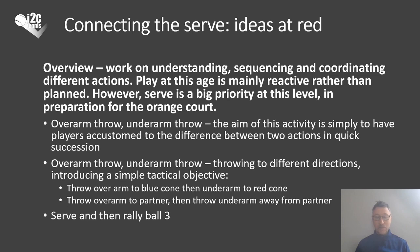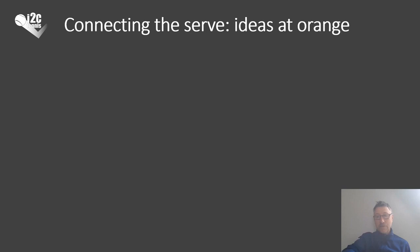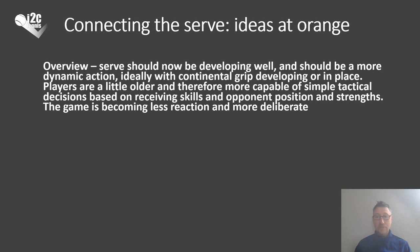Then onto the orange court, or the 60-foot court. Again, some simple ideas. First, the overview. By now, the serve should be developing well. It should be a more dynamic action. If you think about Harry and his front foot land, continental grip developing or in place.